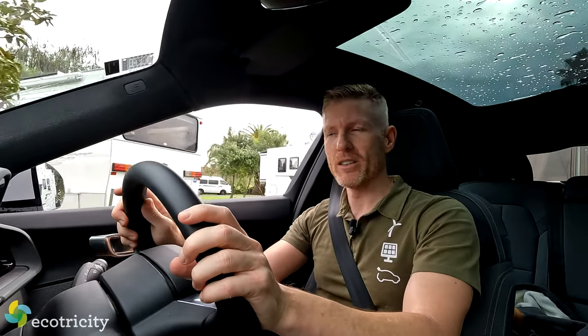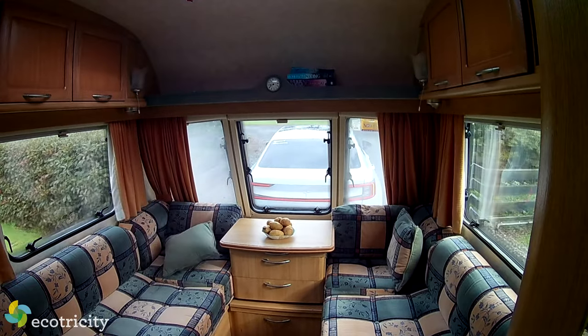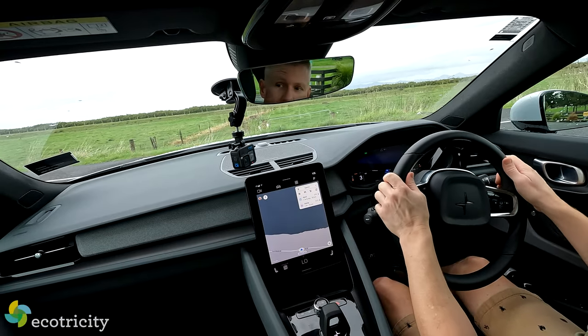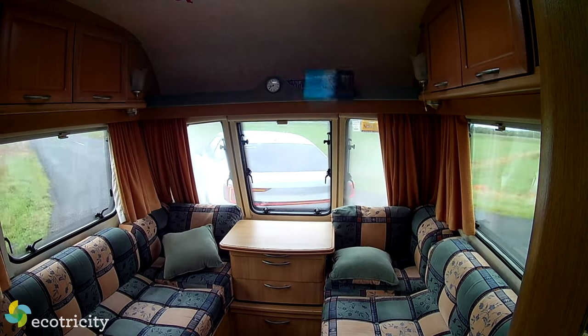The other problem I've got when I get to the charger is, how do I charge with a trailer attached? I honestly don't know, and I'm kind of nervous about that. So yeah, let's see what happens. Let's hit the road. Oh, I've got to remember not to use that 300 kilowatts. It's just so tempting, it's there.